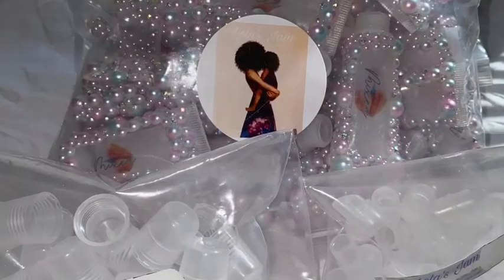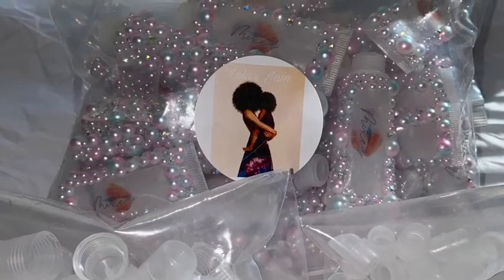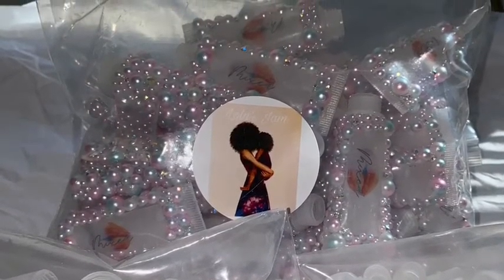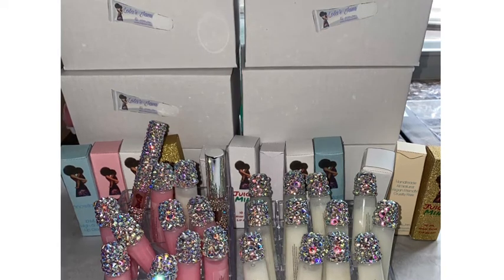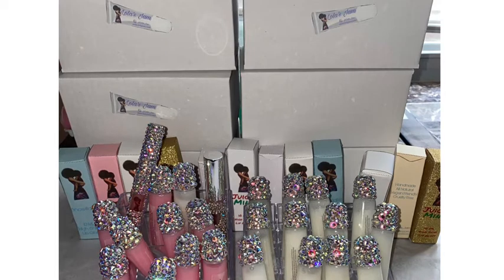Also, I'm not doing regular orders right now. I'm just strictly doing wholesale. I'll still do regular orders for edge control and my stretch curling cream, but those two things will also be available for wholesale in like a week or two. So let me know if you guys have any questions.